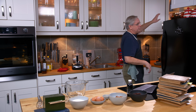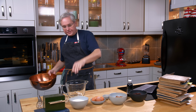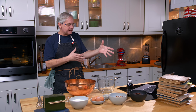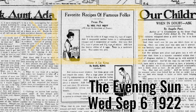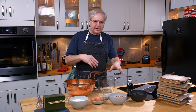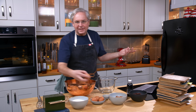Now, this brings us to September 1922. And I'm gonna call this particular pie the birthplace of the modern pecan pie. This recipe, found in a paper from Baltimore, of all places, is the first time that I'm able to actually see a recipe that is a pecan pie that is based solely on sugar. It doesn't have milk in it. It has a little bit of butter, but it is a sugar pie. The key to this is that it's a sugar pie.